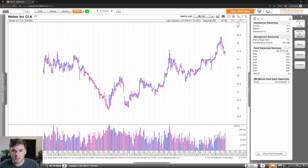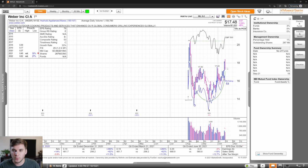Going over to a 60-minute, it is finding respect right at these prior pivots. So we'll have to see if this confirms and pushes through 17.5 on volume. And this could be one to watch pretty closely early into next week to see if it respects this level, forms a range, and breaks out, managing risk right at these swing lows. Going back to a daily, definitely one to watch. A downside reversal on Friday, although on lower volume, and we'll have to see how this reacts.